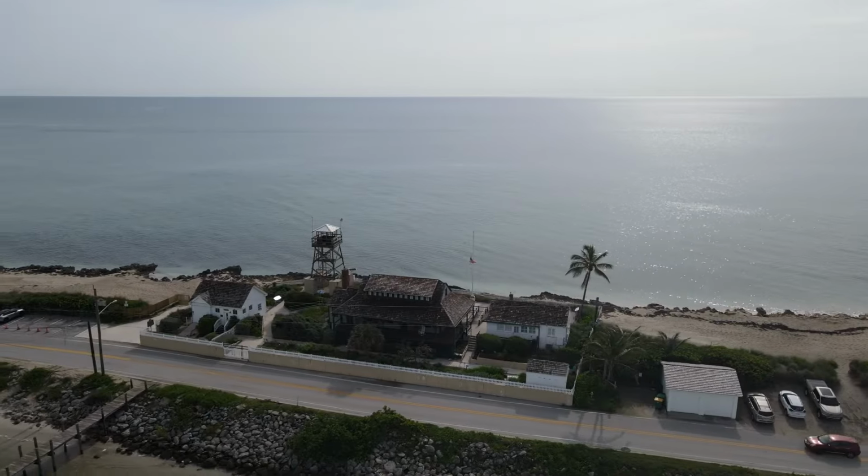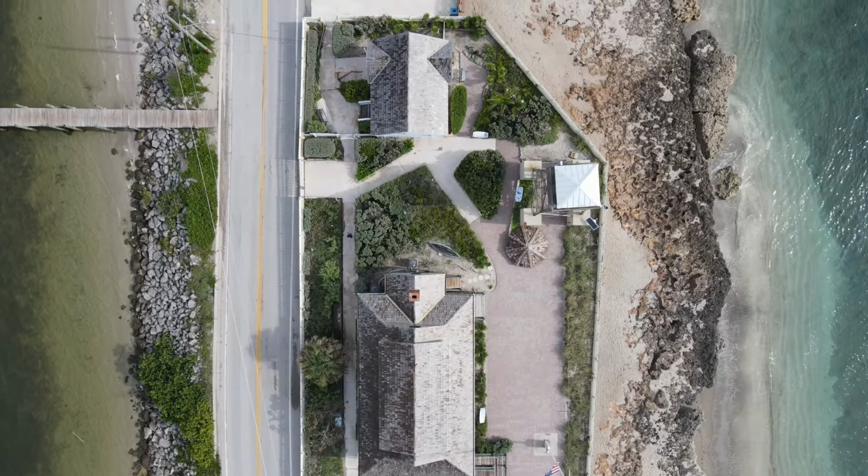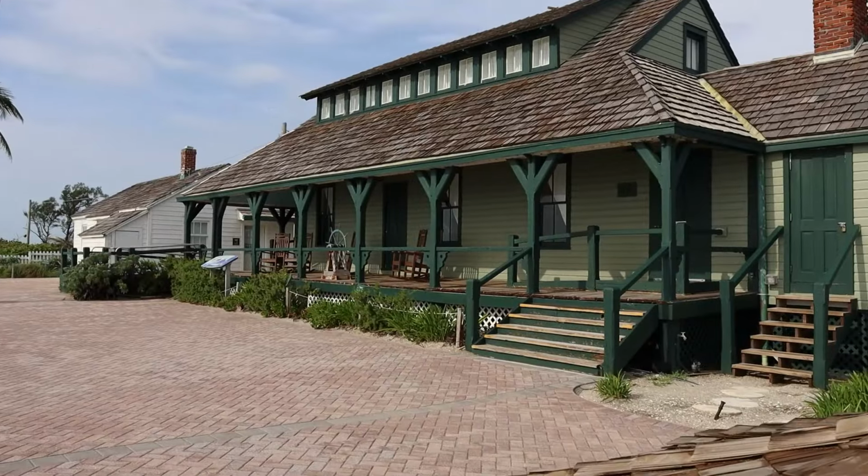Now, the cool thing is right on the other side is actually the ocean. So you could come here for the calm water and the fishing and launch your kayak or whatever, or you can go over onto the other side and check out the ocean. So let's go check out that side.